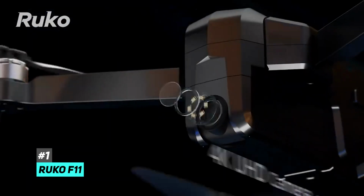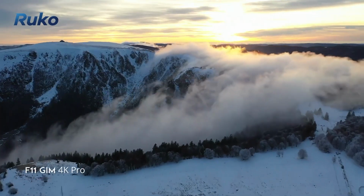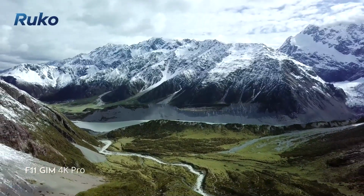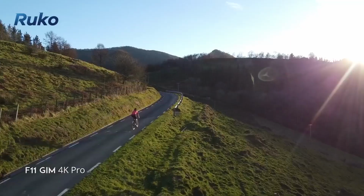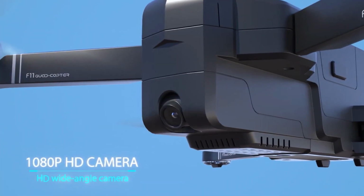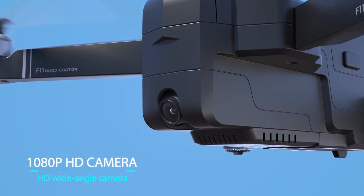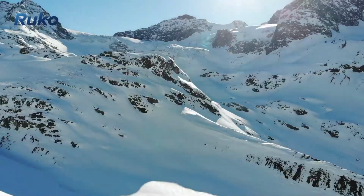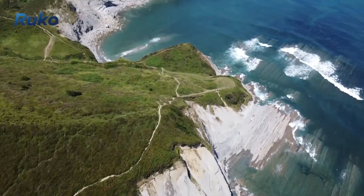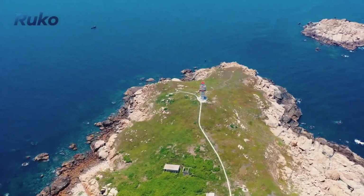With the Ruko F11, you're going to be able to experience splendid 4K Ultra HD picture quality and 2.9K video for stunning clarity, high contrast, and vivid colors, making every video look so immersive and lifelike no matter where you pan the camera. Not only that, but the camera does come with a 120-degree field of vision lens and 90-degree adjustable camera that gives a broad view of your most memorable moments, meaning that you'll never miss out on another breathtaking shot.